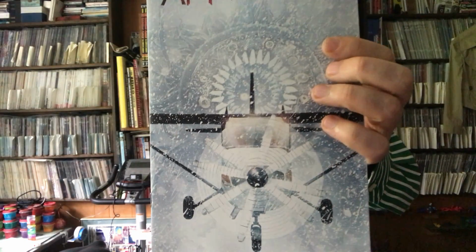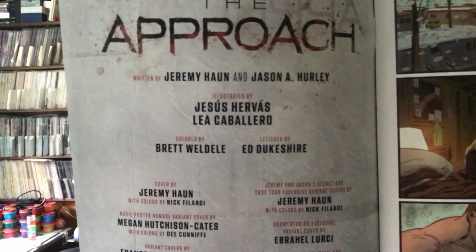And another automatic for me is the Jeremy Juan written one. He used to be an artist. I don't think he's drawn much. Matter of fact, I didn't even flip this open to see what the art looked like. It's written by Jeremy Juan and Jason A. Hurley, illustrated by Jesus Hervas Leia Calabero, colored by Brett Wedile. Let's show you those guys. Without Paolo telling me how to pronounce these European names, I can't get them all.